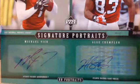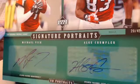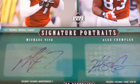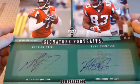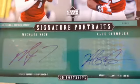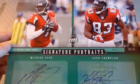Turk, it's rare you get the doubles or the triples. They are very hard to get, and those are always serial numbered as well. Nice hit. It's not a case hit, but there's one per case. That's a good one.